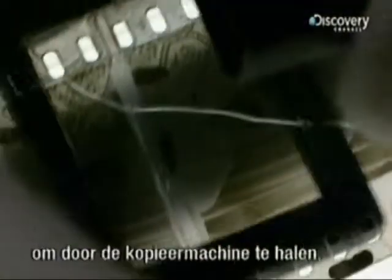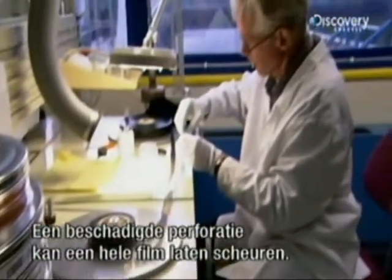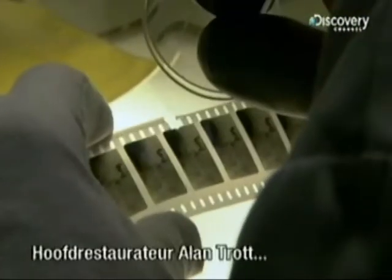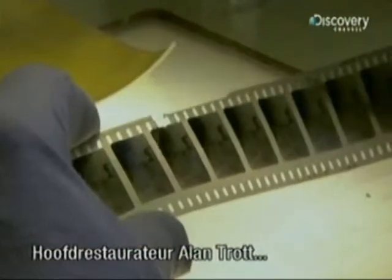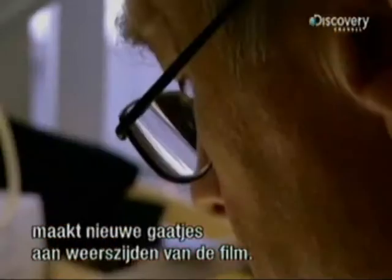Some is too damaged to be run through a copy machine. A damaged perforation could rip a whole reel of film. So in the lab, film repair supremo Alan Trott rebuilds the tiny perforations that spool the reel through the projector.